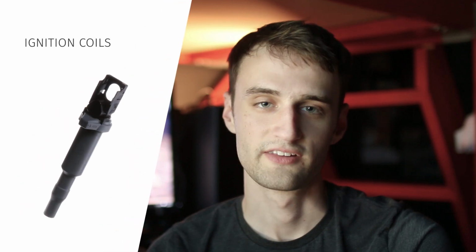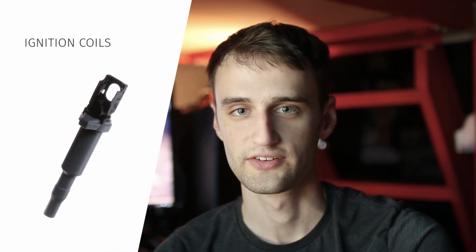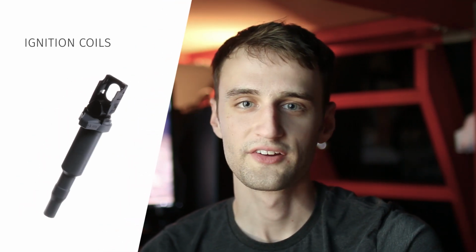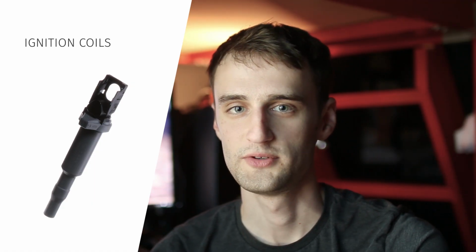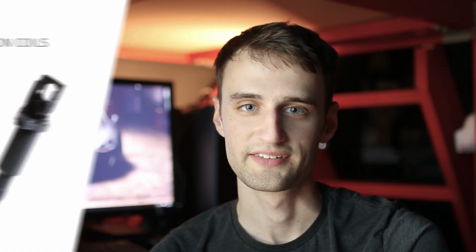So if you have one of these cars or you're thinking about buying one, that's definitely something you're going to run into eventually. The ignition coils for this car are only about $25, and it's a pretty simple DIY that you can do yourself in your driveway. At $25 to replace, it's not really something you have to lose sleep over, but it is something you'll probably have to replace eventually if you own one of these cars.